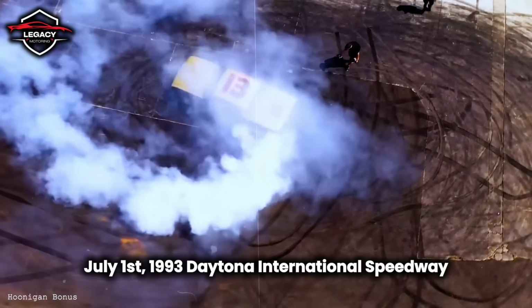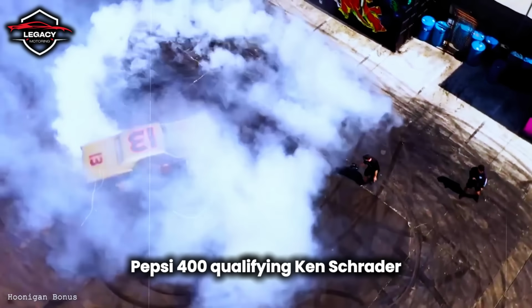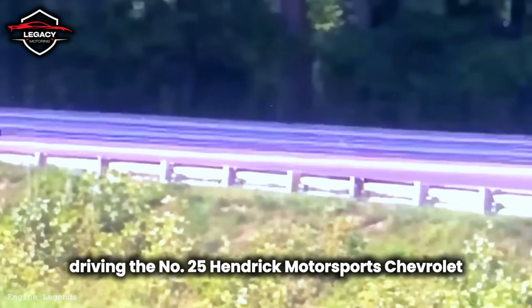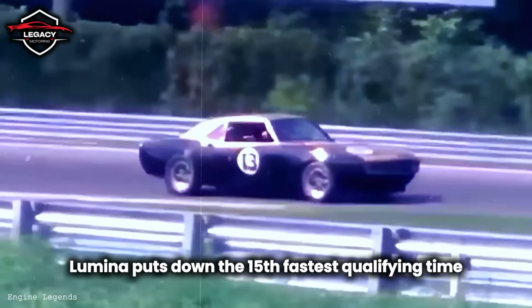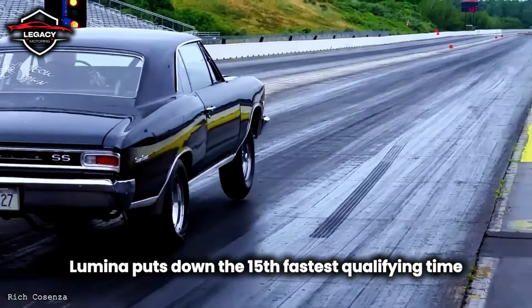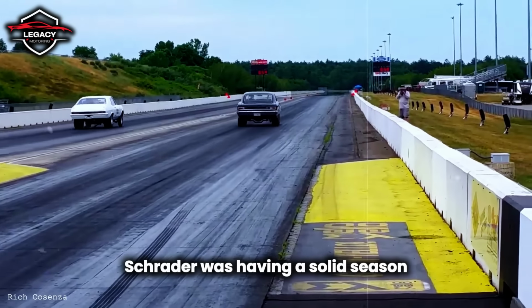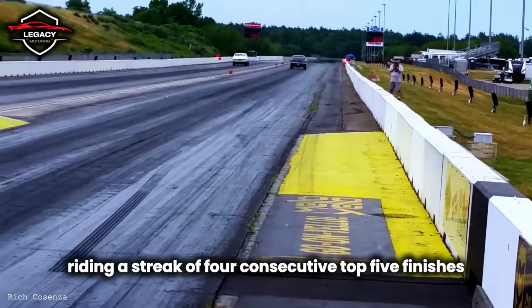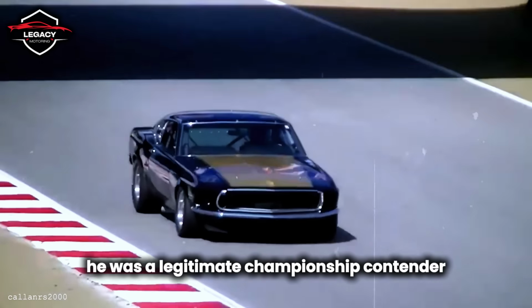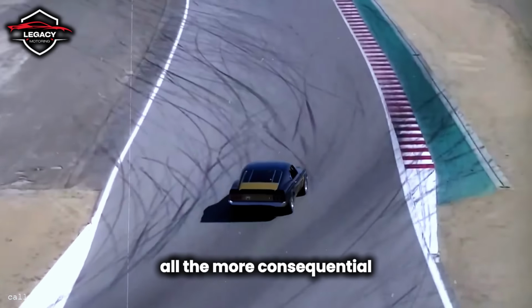July 1st, 1993, Daytona International Speedway, Pepsi 400 qualifying. Ken Schrader, driving the number 25 Hendrick Motorsports Chevrolet Lumina, puts down the 15th fastest qualifying time. Not spectacular, not suspicious. Schrader was having a solid season, running 7th in Winston Cup points, riding a streak of 4 consecutive top 5 finishes.